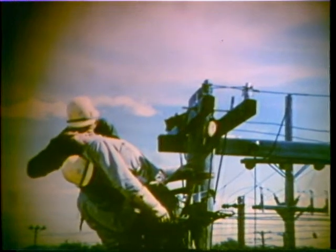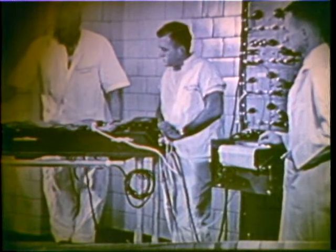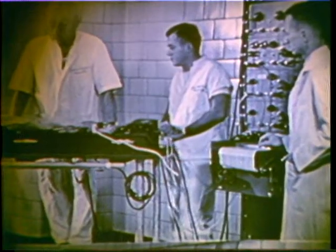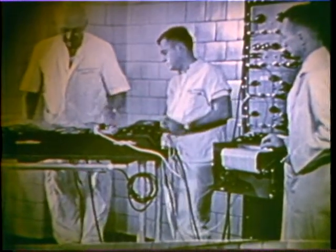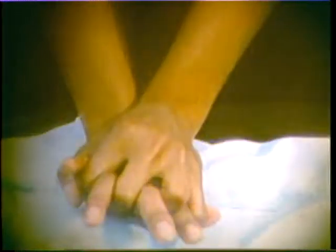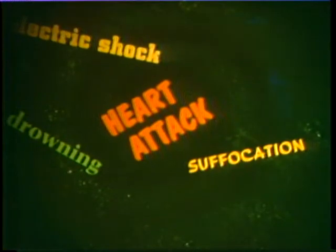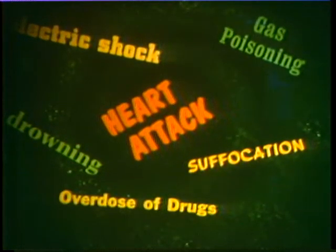But if the heart stopped, circulation also had to be restored. In 1960, Doctors Kouwenhoven, Knickerbocker, and Jude at the Johns Hopkins Medical School made this breakthrough by developing a technique for artificial circulation. Today, artificial circulation combined with artificial ventilation is the recommended technique for emergency resuscitation. It may be needed in heart attack, electric shock, drowning, suffocation, gas poisoning, overdose of drugs, or any time that respiration or circulation have stopped.